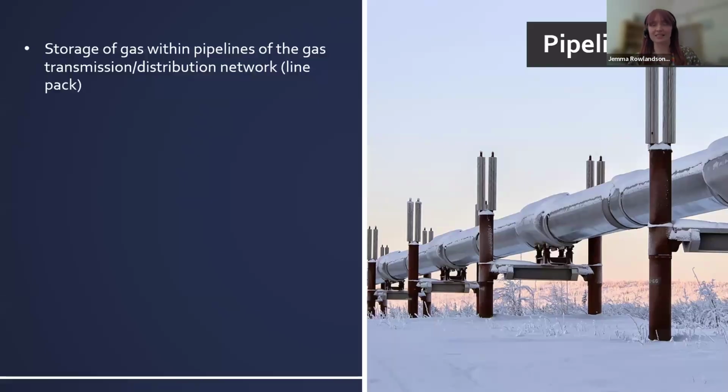So moving on to pipelines, this covers the storage of gas within the pipeline network. And this is actually how a good quantity of our natural gas is stored. We have it inherently in the pipeline network, doing the transmission and the distribution. It's known as line pack. And gas operators can vary the amount of gas stored within the network by varying the pressure. Increase the pressure, you increase the amount of gas that you store in the lines. The key with this type of storage is that the pipeline itself is acting as a buffer. It compensates for those fluctuations of supply and demand, and you can apply the same principles to hydrogen.